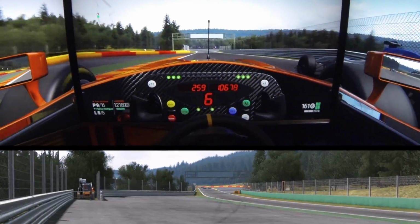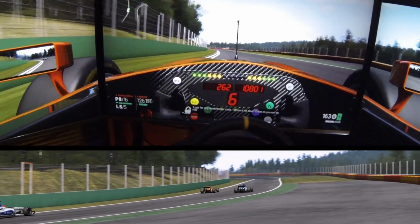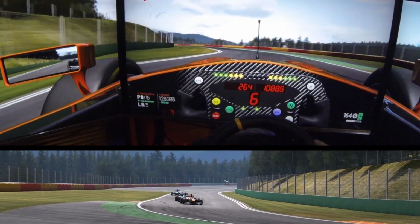This is a bit risky. I don't know if he's going to turn in on me. I keep it on the white line on the inside. That's as tight as I can make it. Got a bit of track position.